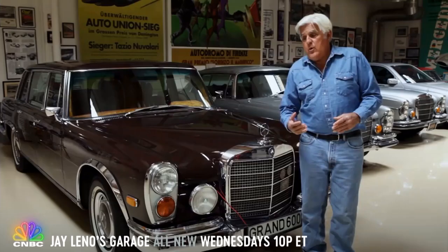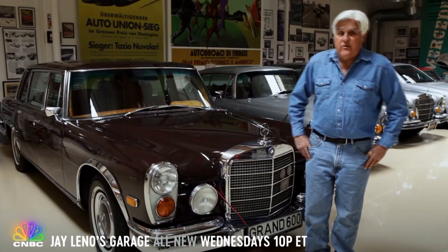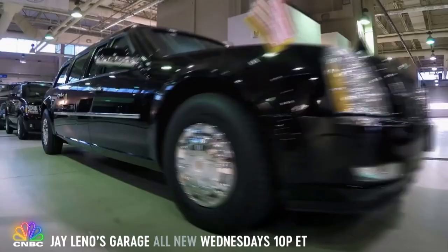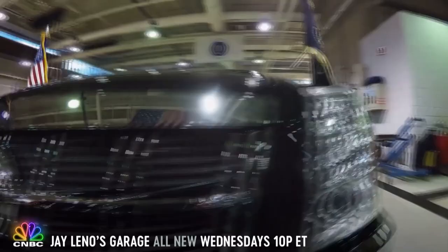We've done a lot of secret things in our time on this show, but they don't get more top secret than this. The Secret Service takes protection very, very seriously. We were whisked off to a secret location to be shown the presidential limo. This is the latest iteration, presidential parade limousine, or the Beast, as we call it. Unquestionably, the most secure armored vehicle anywhere in the world.